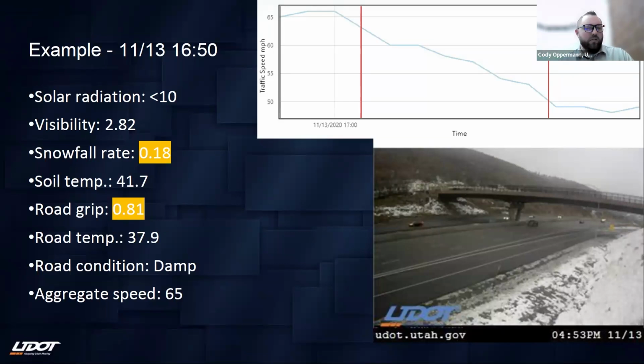But anyway, next slide. So I took an example from a long time ago of how this should have operated. This was back in 2020, a storm that happened in November. You can see the weather variables there. I've highlighted some of those variables where we're starting to see an uptick in the snowfall, and coefficient of friction started a light decline. And this chart on the upper right shows the aggregate speed across the lanes on this eastbound zone. Next slide.